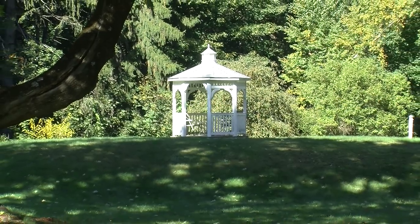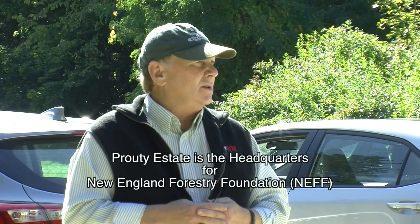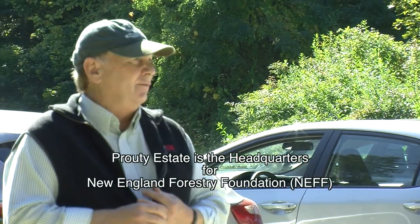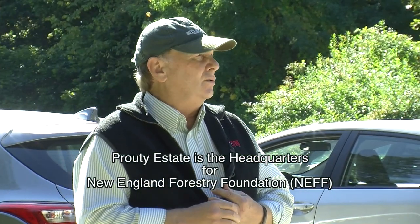The Prouty Estate is used as the headquarters. It used to be a private residence, but now it's used as the headquarters for the New England Forestry Foundation, also known as NEFF. And NEFF's charter is to maintain and educate people on the values of forests within New England. And here they are right in Littleton. Prouty consists of about 107 acres of woodland and some field, which will eventually take us down to Long Lake.